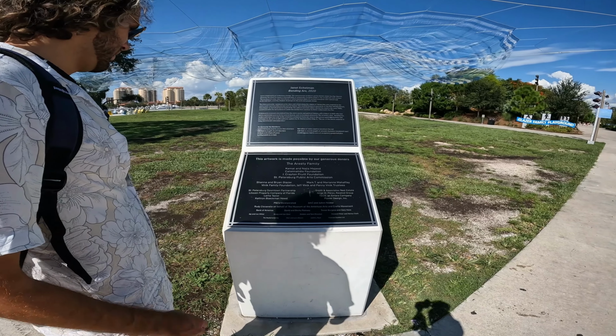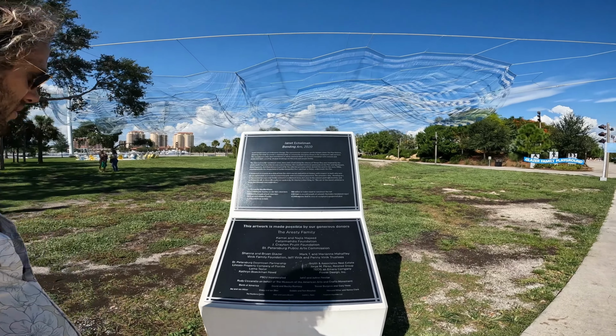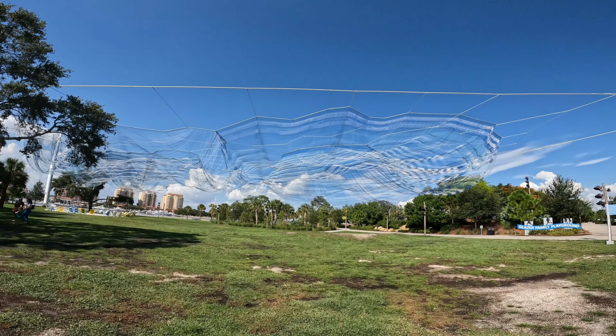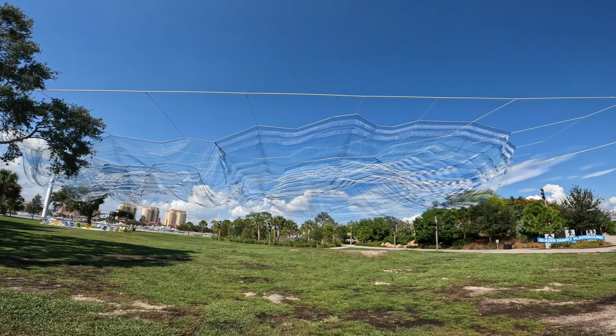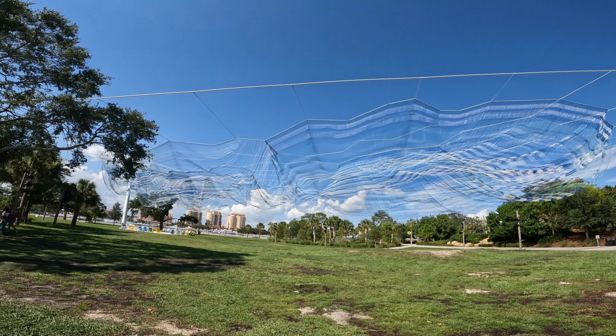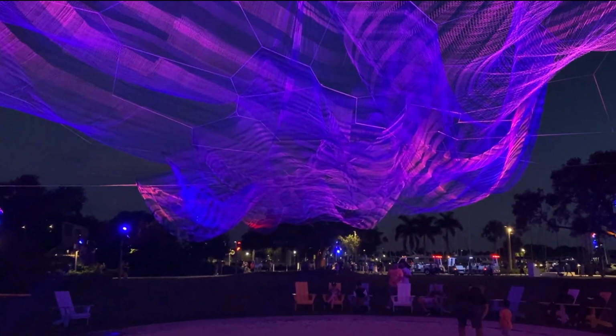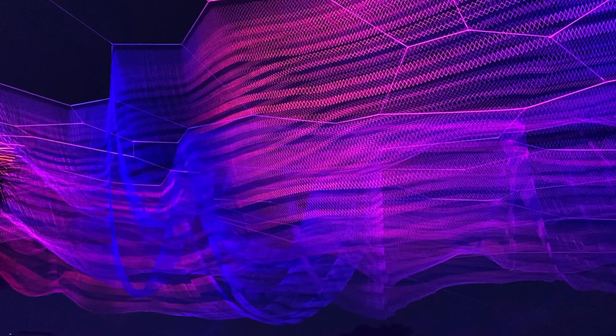Yeah, in the nighttime, all that you can see is gonna glow, and it's gonna look completely different than in the daytime. Right now it looks like a spider thing, but in the nighttime, it's just pretty amazing. I hope we can catch the night moment and we'll stay here long enough to show you.